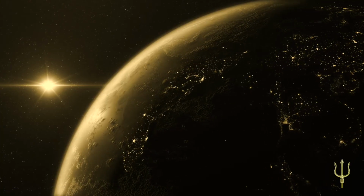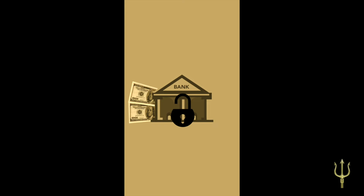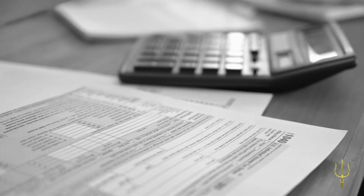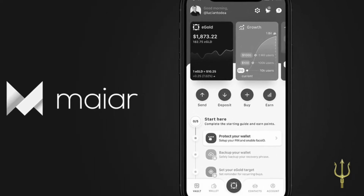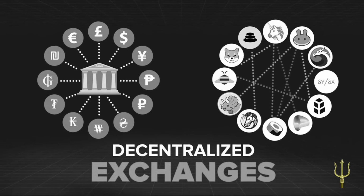DEX are sort of the dark side of the moon, the second step in this crypto journey, where you get to be your own bank and the real owner of your funds. In contrast to any CEX, there are no order books and sell orders that take place. In the decentralized exchanges, you will be just fine with any e-wallet like Maya app loaded with some funds. In the decentralized exchanges, usually you are not asked to complete any KYC.